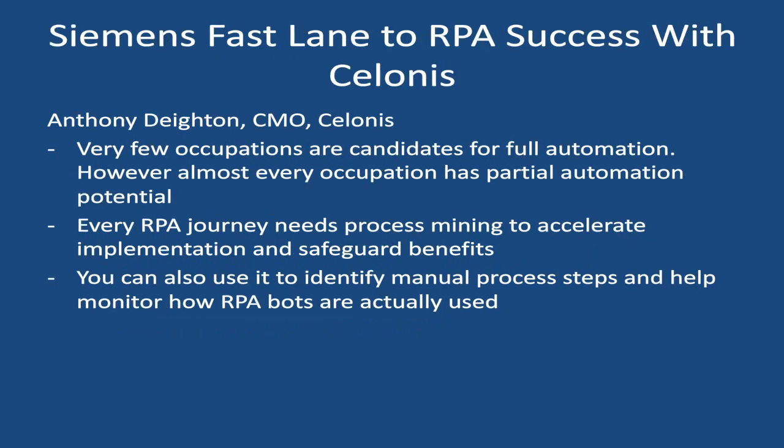Last but not least, we just had Anthony David, CMO of Celonis, talk to us about Siemens' fast lane to RPA success. He said that very few occupations are candidates for full automation. However, almost every occupation has partial automation potential, so giving us some food for thought. He also said that every RPA journey needs process mining to accelerate implementation and safeguard benefits, and that you can also use it to identify manual process steps and help monitor how RPA bots are actually used.